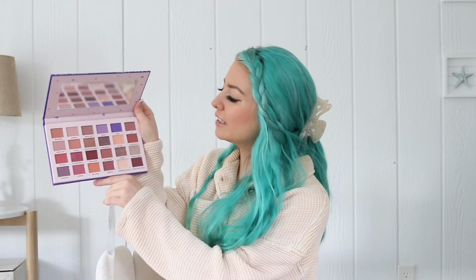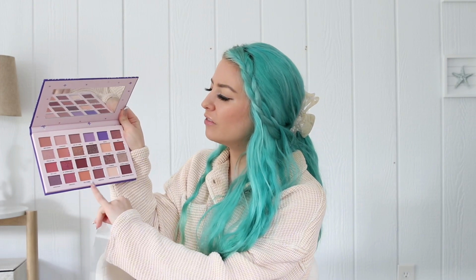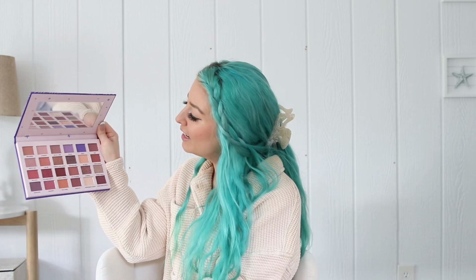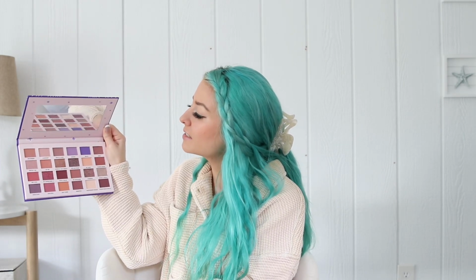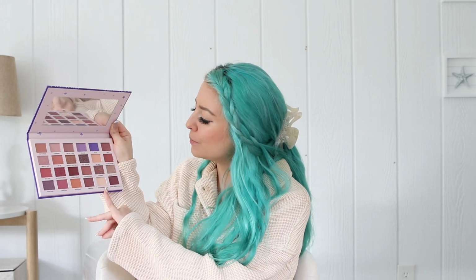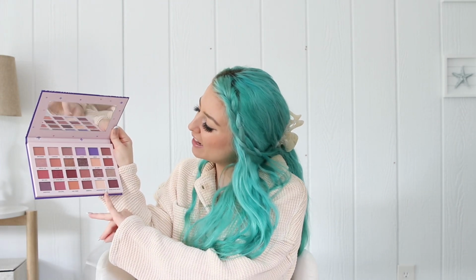So here's our colors, and all the names are kind of pretty empowering. Perfectly Not Perfect, Hear Me Roar, No Limits, Brave, Strong, One of a Kind, Confident, Empowered. Lots of strong words here. A lot of pretty colors. There's some shadows that are shimmery, and then there's some mattes in here, but I like this palette. It's really pretty.